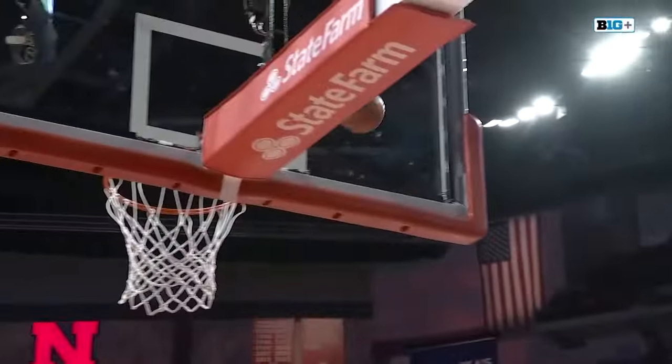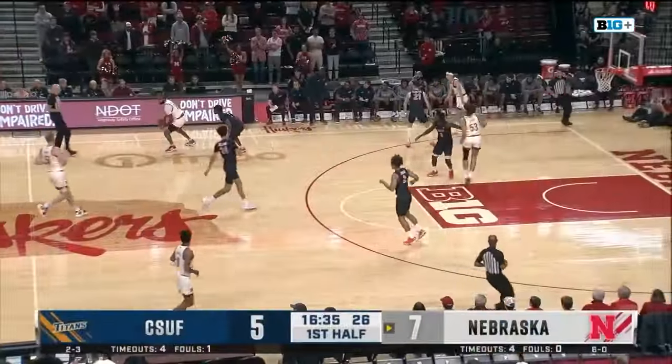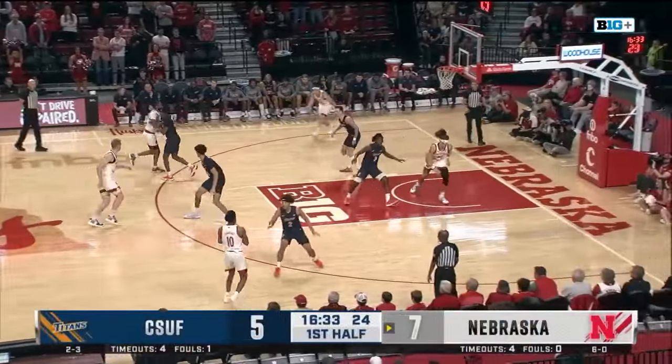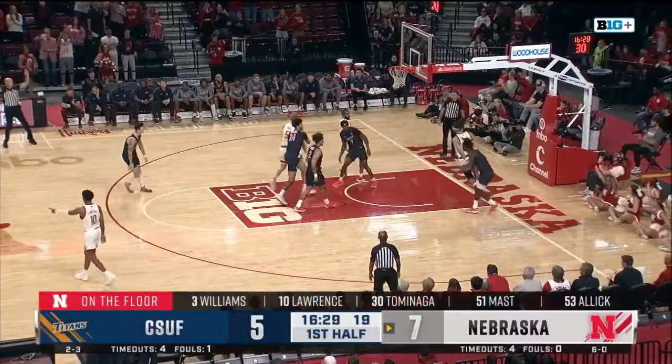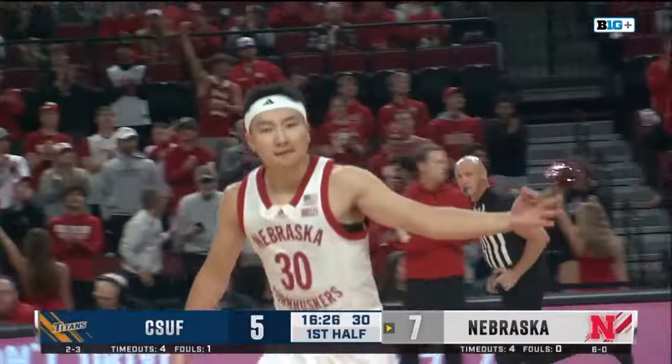With the travel. Trading three-pointers here. Very fundamental, been a great addition to the Nebraska roster. Tominaga doesn't need much space. He knocks it down. For our first media timeout.